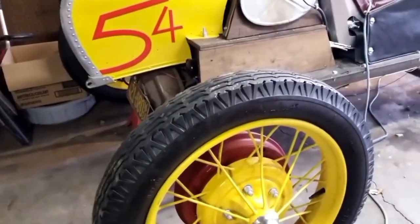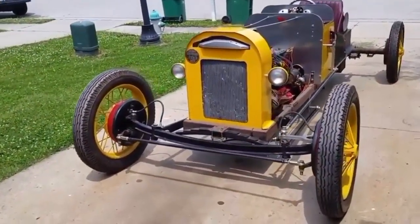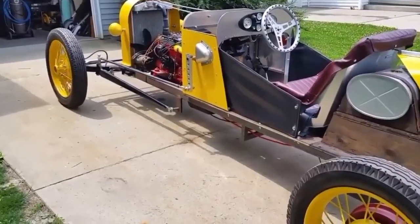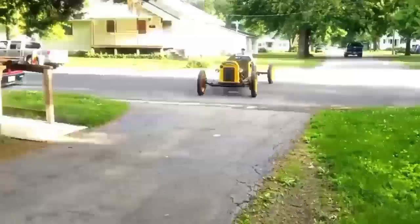The wheels are 21 inches. Unfortunately, the craftsman didn't get much feedback, even though it's a really cool project. However, the main thing is the pleasure of driving it.